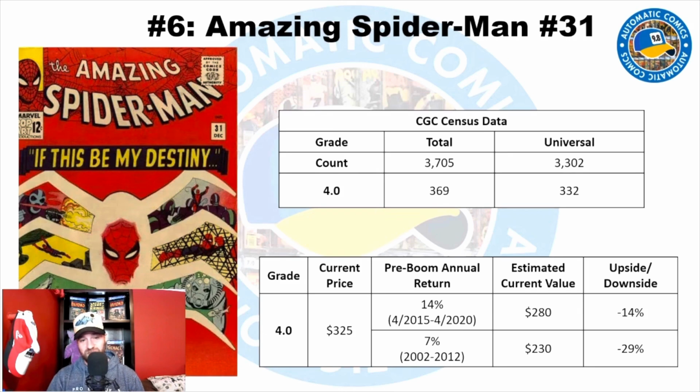Now, also, most common grade is a 4.0. I thought this one might be different because it's a little bit later, but still, most common grade was a 4.0 with 332 blue labels. This one has 3,705 copies on the census with 3,302 universals. Now, this book is quite a bit less expensive than the other ones that I've talked about.